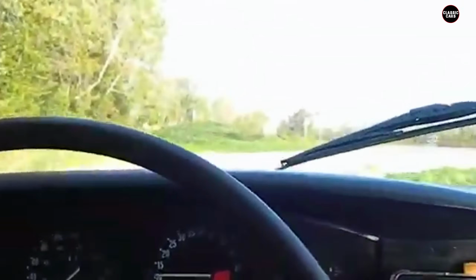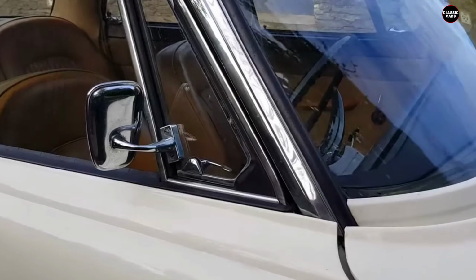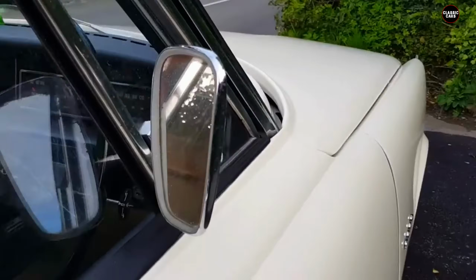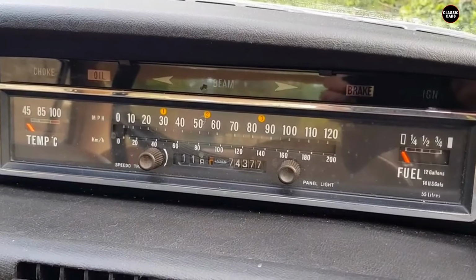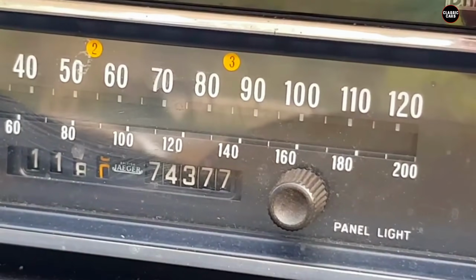The P6 2000 Automatic became notorious for its unreliable gearbox and high repair costs. And for many owners, it was a far cry from the reliable and enjoyable driving experience they'd hoped for. In conclusion, the Rover P6 2000 Automatic is a perfect example of how a well-regarded car can fall short when one crucial component fails to meet expectations.